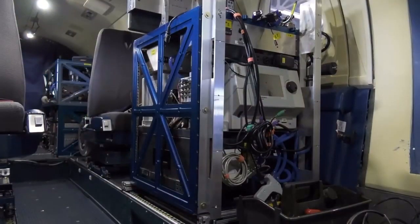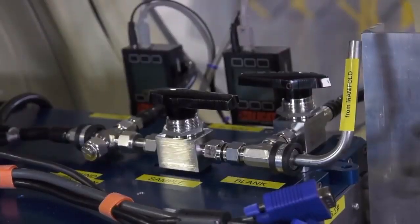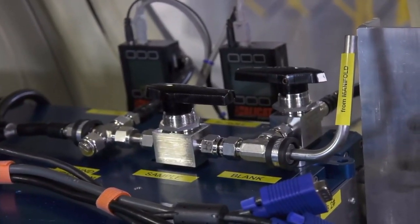And you have to have people on the plane too. Right, so during flights we're going to have 2 pilots up front, but we're also going to have 2 scientific operators that will sit in front of racks and monitor instruments and keep them calibrated. What does the Falcon do during these flights?